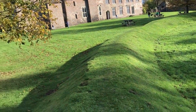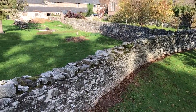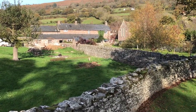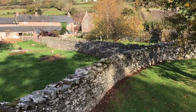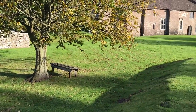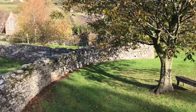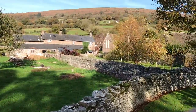And you see all the rock walls here all go back to the 1500s. The buildings you see in the distance there, the church and the storage barns, what have you, were all to support the family and the community that lived within the castle itself. This is a completely walled community. So that's the Tretower Court and Castle in the beautiful town of Crickhowell in Wales.